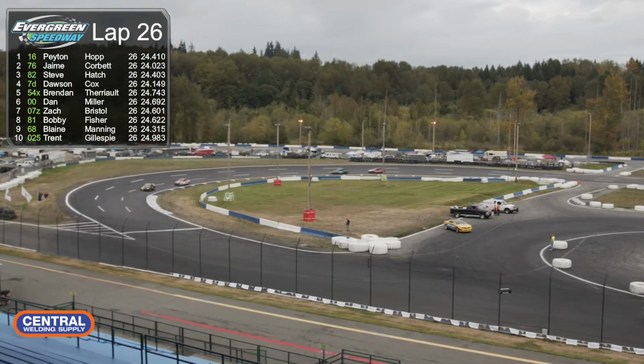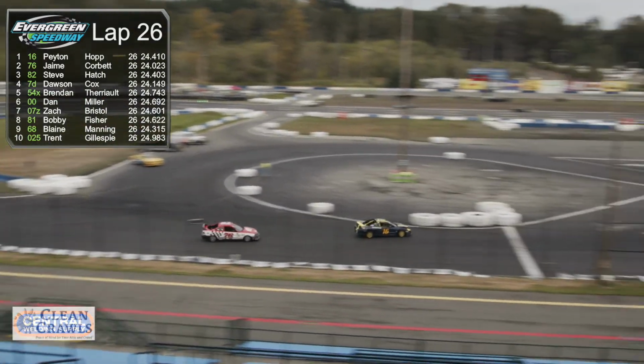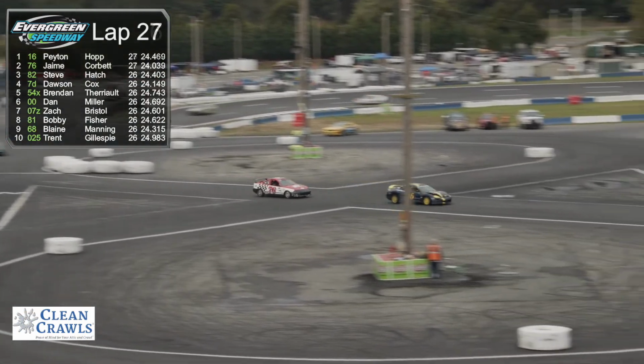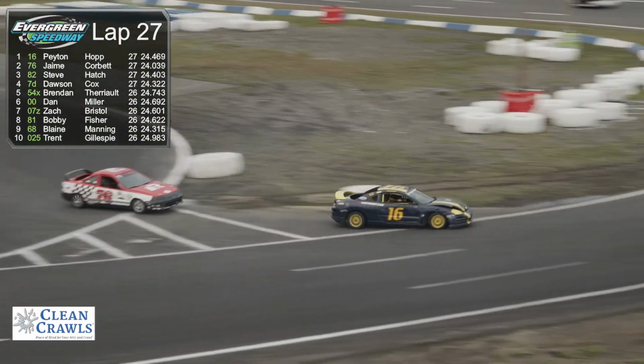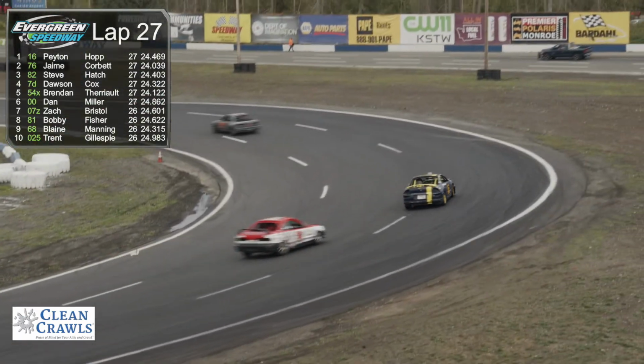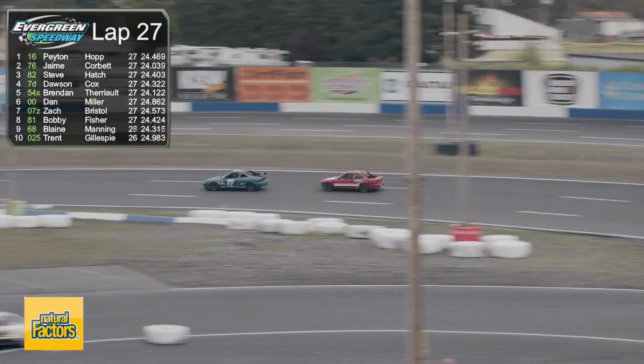We'll see if Dawson can get up on the Angel of the Winds podium, as he has done so many times this year. If you think about it, Dawson Cox has passed more cars this year than anybody at Evergreen Speedway. Good point. Because it seems like if there's a race, if it's not on the figure 8 course, he's in it. That's it. Maybe even some of that too.